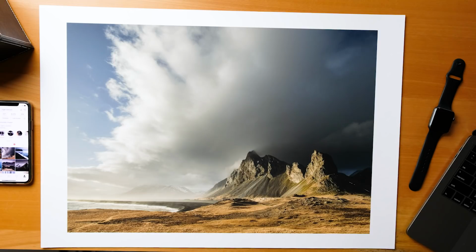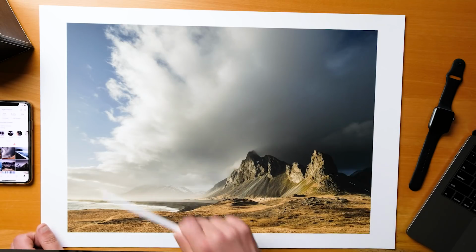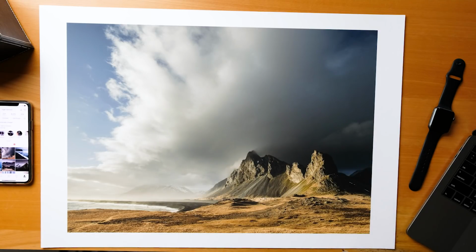And I was originally going to take one of the foreground, but I thought I'd just spin my camera up a little bit and take one of the amazing sky. And it's just come out so well. And you can even see birds flying down here when you look really closely. The sweep of this black sand beach just looks fantastic on it. And the print really does show this image off so well.